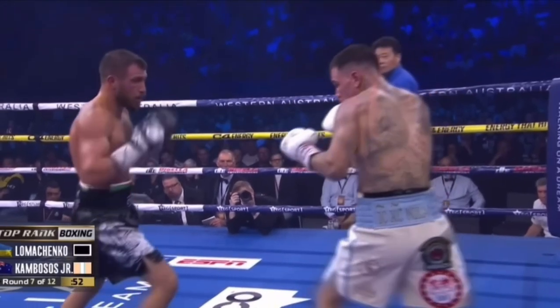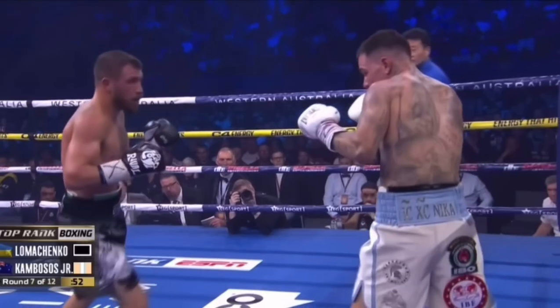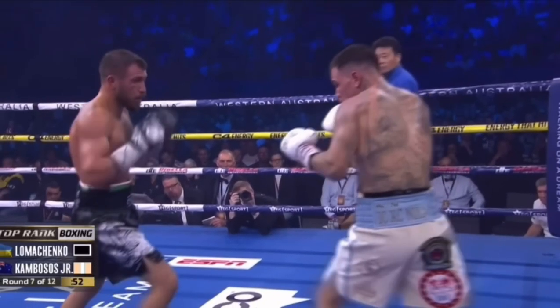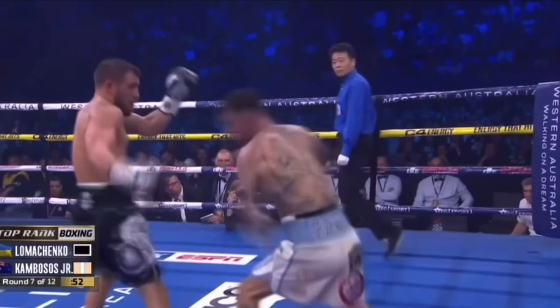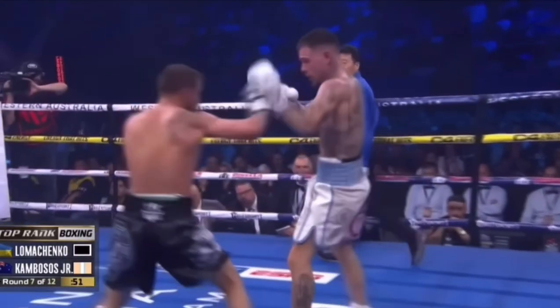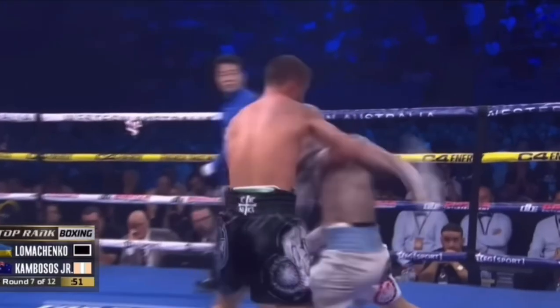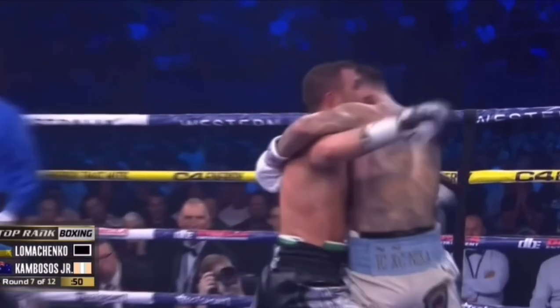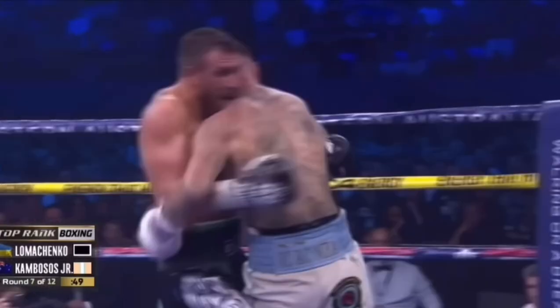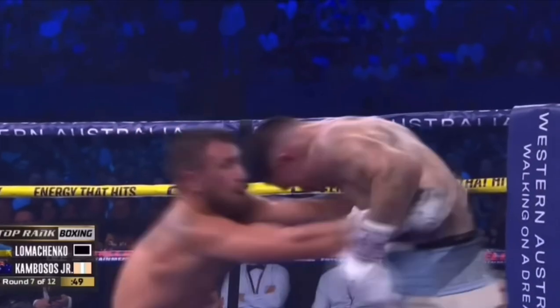Kambosos really only commits once he thinks that Lomachenko's relaxed, but Lomachenko keeps baiting him into this. He's relaxed. He doesn't have his proper base under him. Kambosos tries to commit. Lomachenko knows he's about to, so he just steps back again, jabs over the top, feints low, and then comes in with this 1, 2, 1. It doesn't really land, and they get onto this clinch. Really nice countering reactions from Lomachenko. They're on this clinch. Lomachenko then pulls himself away.